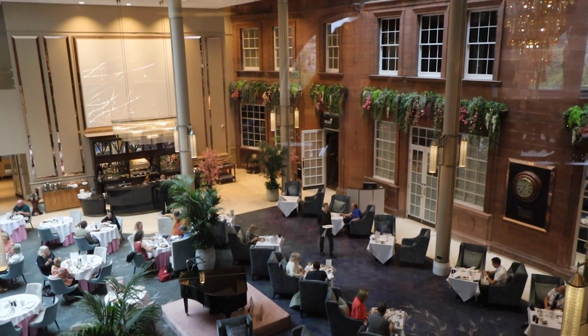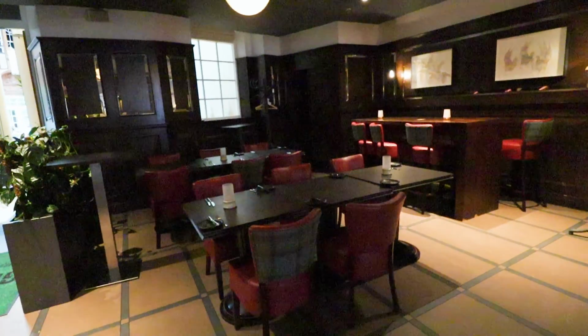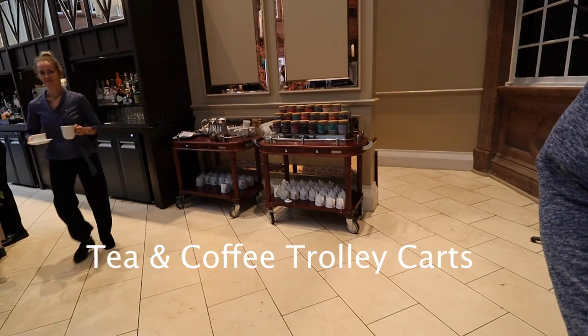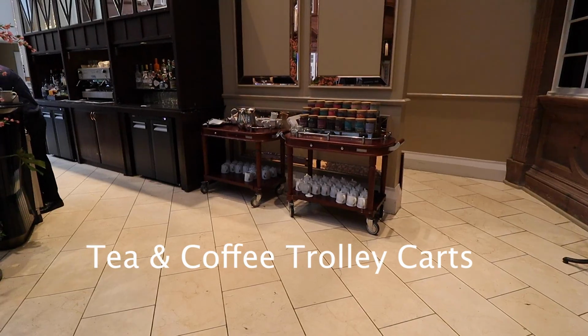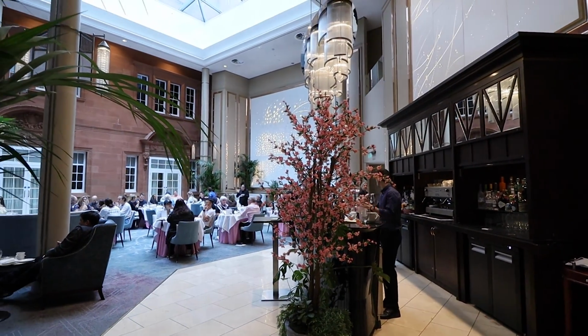The bar in Peacock Alley is known by locals as the Cali, and it is a relaxing place to enjoy a cocktail. One of the only original items from the rail station found in the hotel today is the station clock, predating 1890. It is told that the clock was always set 5 minutes fast to ensure passengers would hurry to get on the train and it could leave right on time.